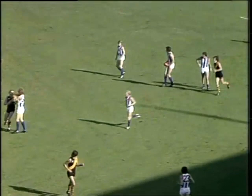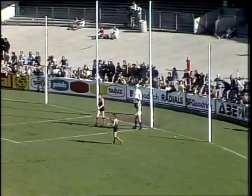One of those fortuitous things that happens. Up to the centre of the ground, Wood with a sit, can't take it. Francis Burke backs up, straightens up and shoots for goal, and bangs it through. Picked up to Henshaw, and away go North up the centre of the ground.